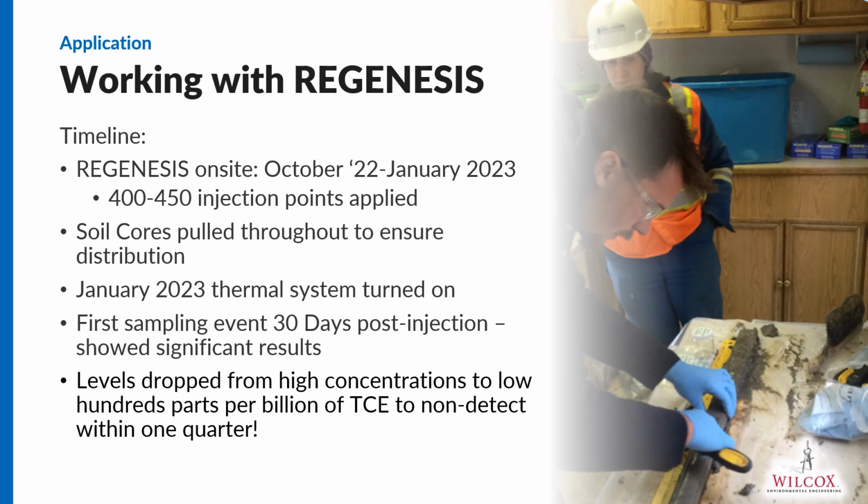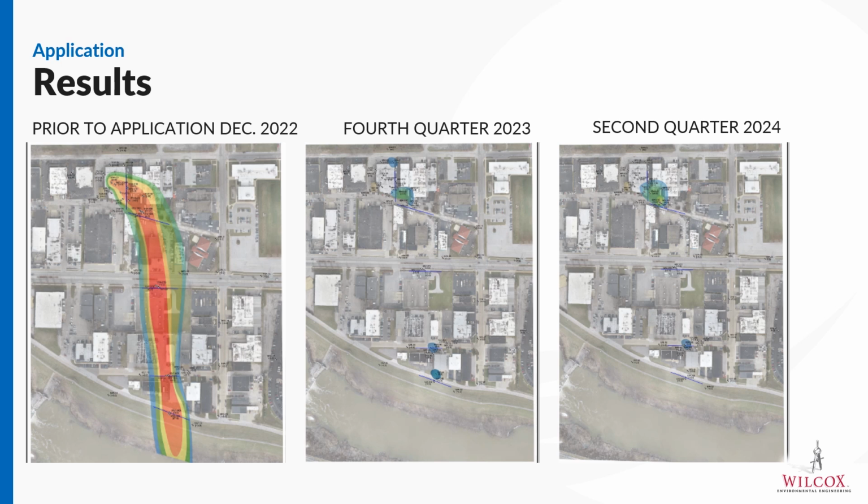We were hoping to get a 30-day sample so we could check to see how quickly the injectants were working, and it was like night and day. Some of the graphics you'll be seeing here show the plume at the beginning of the project prior to injectant, and then the first quarter post. It's incredible results. We ended up putting, 1, 2, 3, 4, 5, I think it was 6 injectant lines perpendicular to the groundwater flow, and for the samples that came back for the first quarter, some of them went from very high concentrations, in the low hundreds parts per billion of TCE, to non-detect within 1 quarter. It was absolutely just incredible.